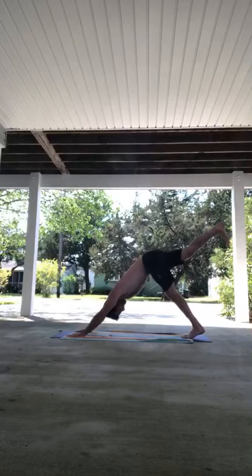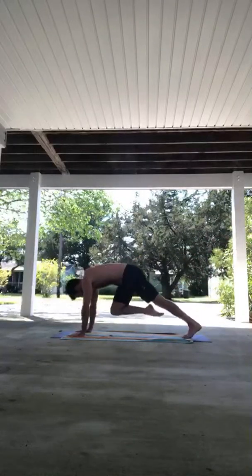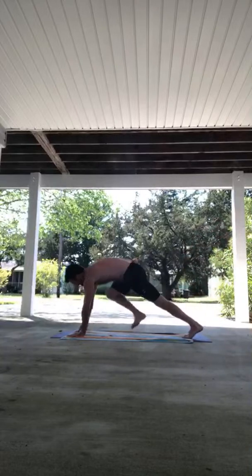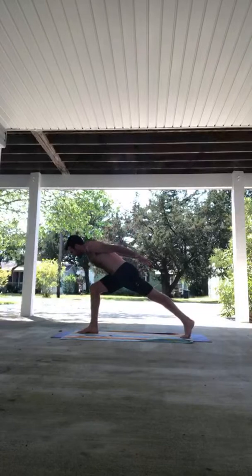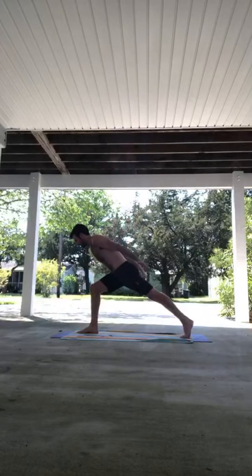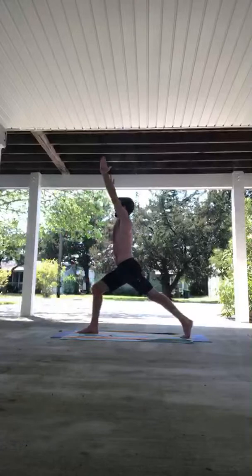Inhale, right leg up. Exhale, knee to nose. Inhale up. Exhale to right elbow. Inhale up. Exhale to left elbow. Inhale up. Exhale, place it between your hands, rise up, high crescent lunge. Inhale. Exhale, airplane arms. 2 more times. Inhale, high crescent. Exhale, airplane. Inhale, high crescent. Exhale, airplane. Inhale, arms up.